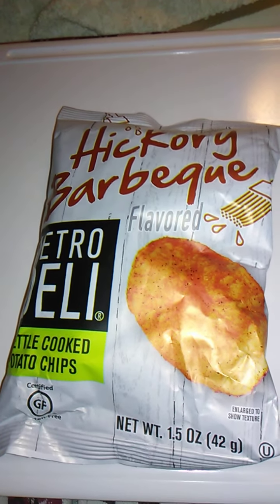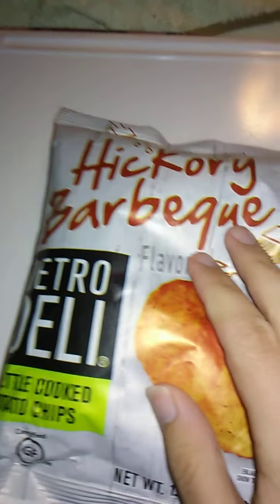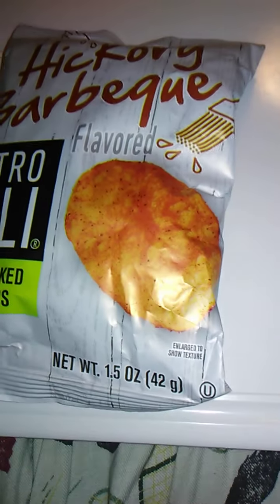Hello, guys and gals, and this is a product review for Metro Deli Kettle Cooked Potato Chips. This is Hickory Barbecue flavor. Got these up to the laundromat, and they are 1.5 ounces or 42 grams. So, we'll open these up and we'll go from there.